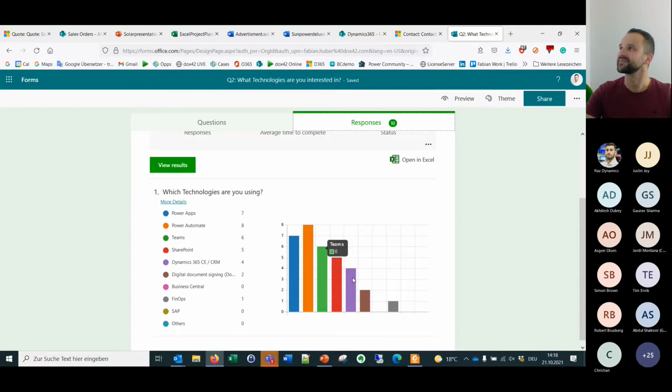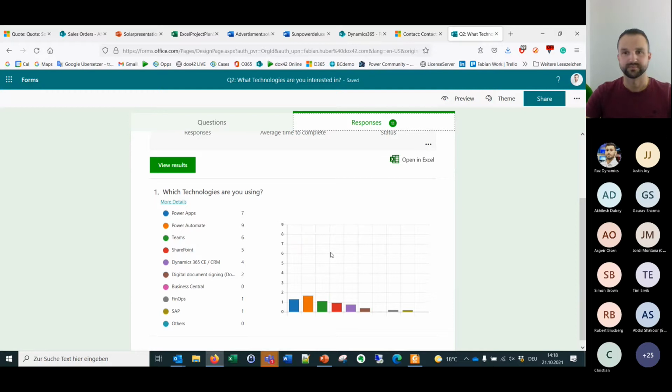Then Teams, there's Dynamics CE, SharePoint also. So I would say that we quickly start with a quote within CE. Then we have covered CE. Also, do we see any digital signing here? Yes, I do. So I will show you one scenario, a contract scenario from CE with digital signing.